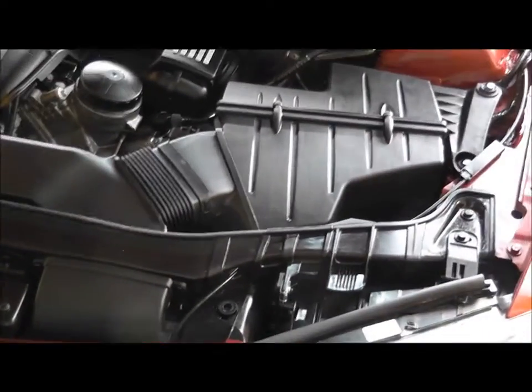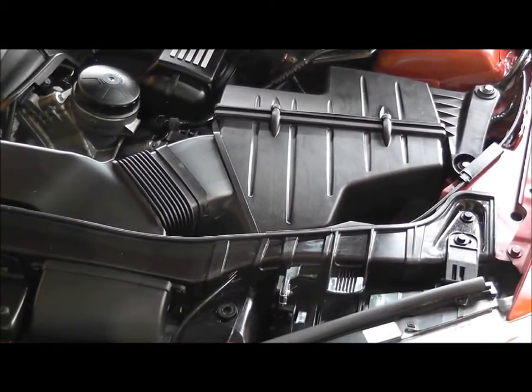So, 2012 128 with M-Sport package, replacing an air filter. It took a bit longer because obviously I'm doing it with you. It's a 30 minute job easily, and the benefits are very good.